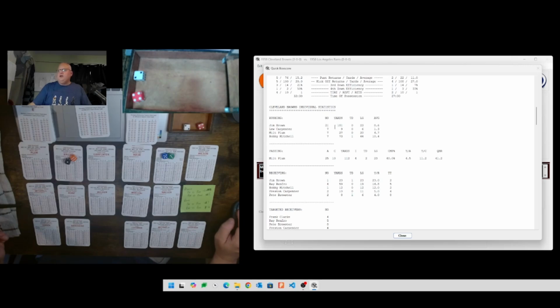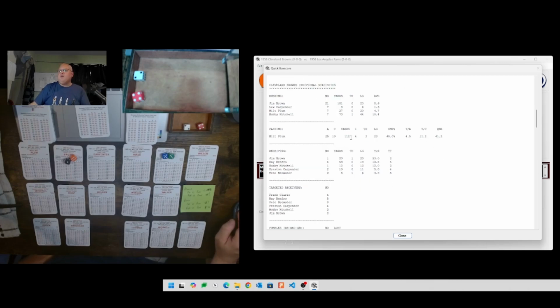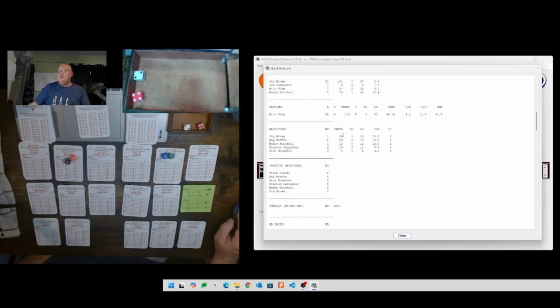Jim Brown, 21 for 181. And the other three had 7 carries each, with Bobby Mitchell 7 for 73. Look at Milt Plum, 10 for 12 for 112, 4 picks, 2 touchdowns. That's really, really poor. I hope he's not like that all year.